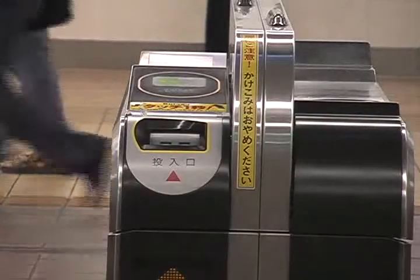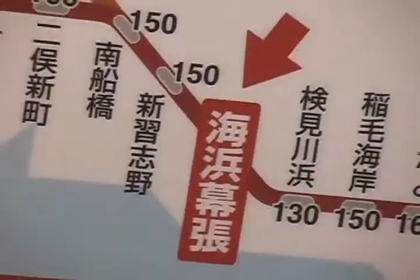The gates have special Suica pads that allow you to just touch the card to the pad, and then you can go through the gate and it will automatically deduct the correct amount from your card.